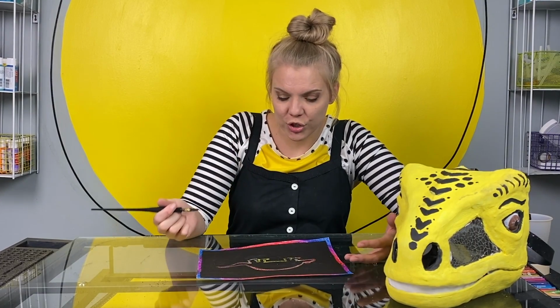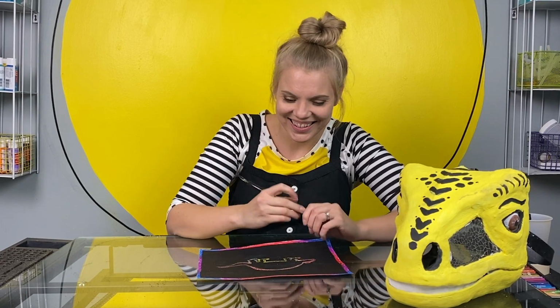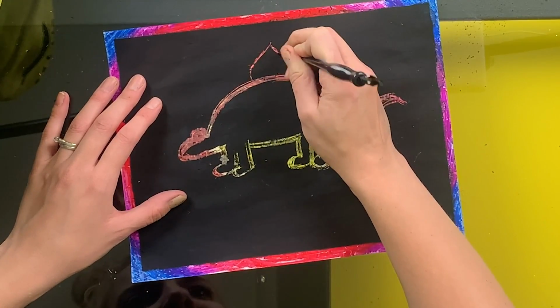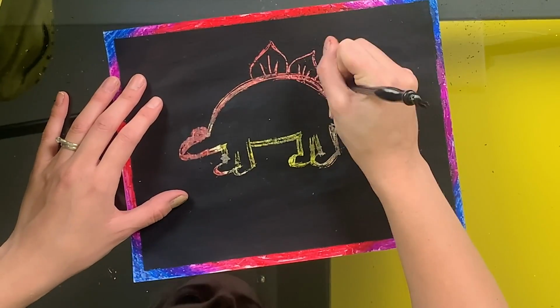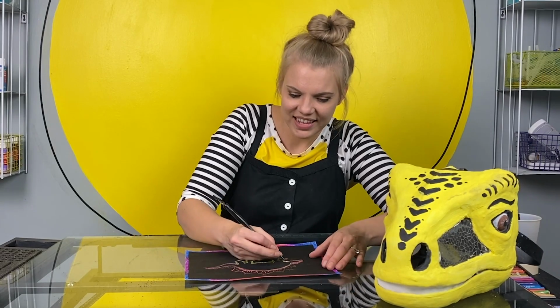This is also a good time to experiment with different things you can scratch. I'm gonna turn my pen over and use this pointy side. A pointy side for points. Stegosaurs have big spines on their back. Cool. Let's give him some spots.